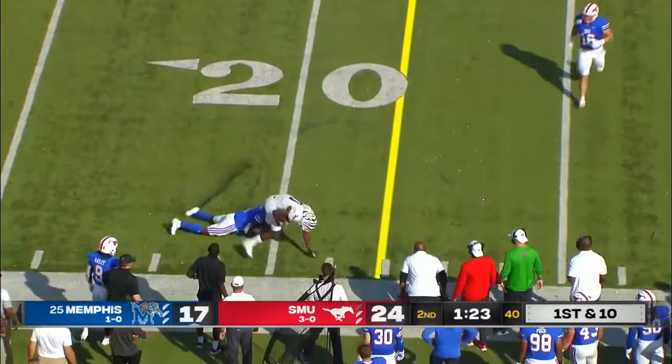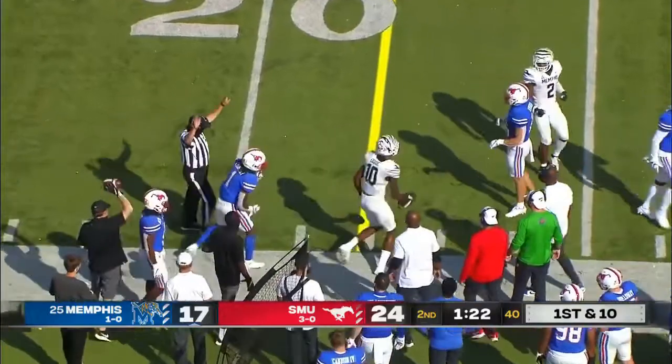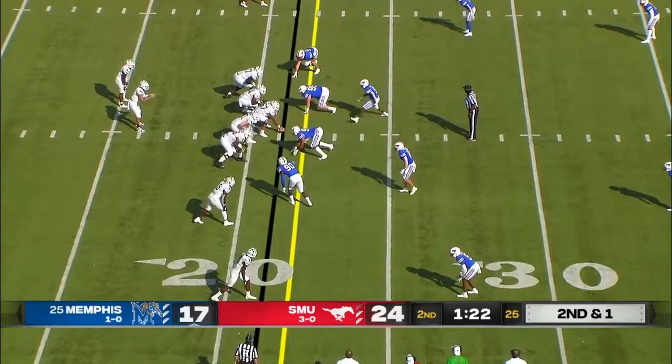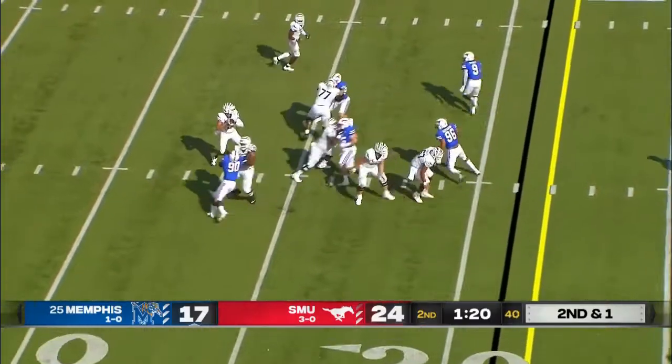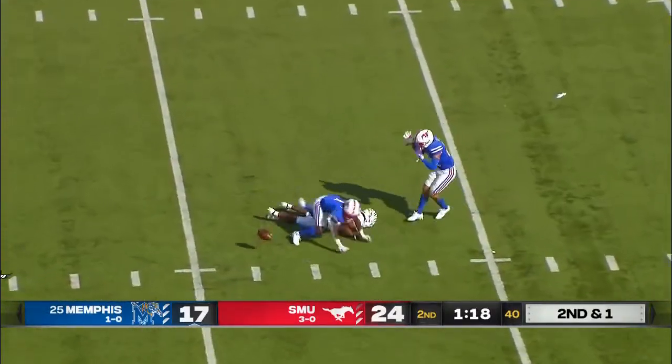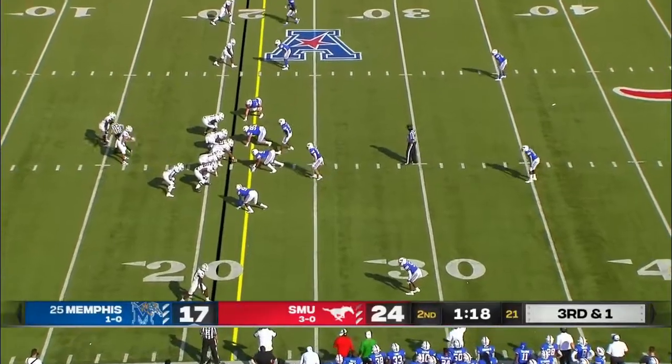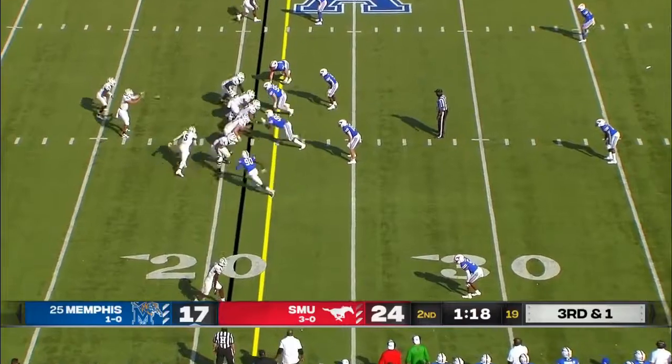Tigers trail 24-3, and there is Coxey who gets out of bounds. 5 catches now for Coxey. He's been targeted 11 times. Clean pocket over the middle, broken up. Crossley. And then sustaining drives with great balance and some explosive plays of their own.